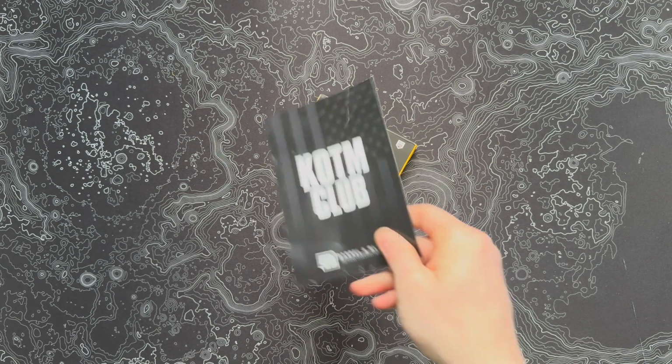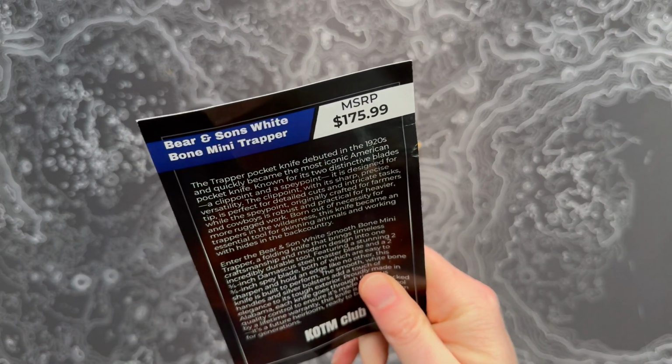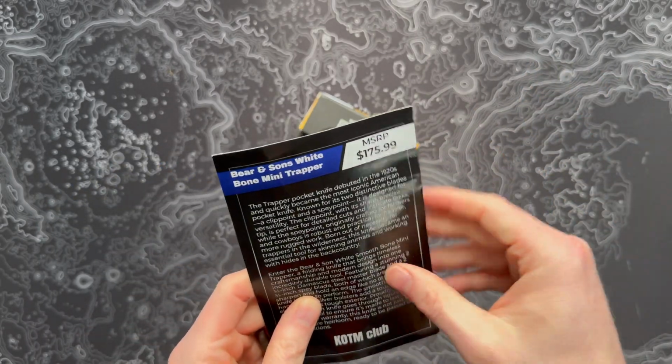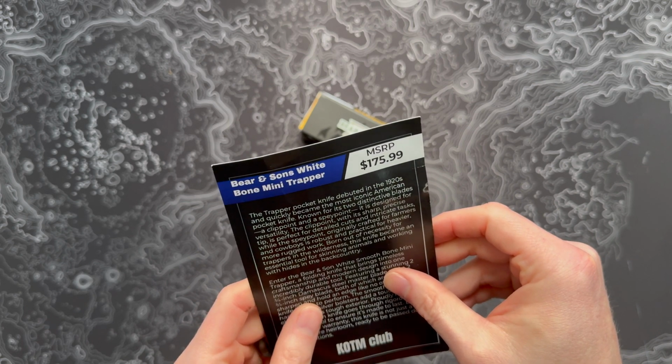Let's get the card. Here we go. Knife of the Month Club, boom. We have the Bear & Sons White Bone Mini Trapper worth 175 bucks. Like I mentioned, they always try to send you more than that $100 value, so that's a pretty high value here. The Trapper pocket knife debuted in the 1920s and became known as the most iconic American pocket knife.